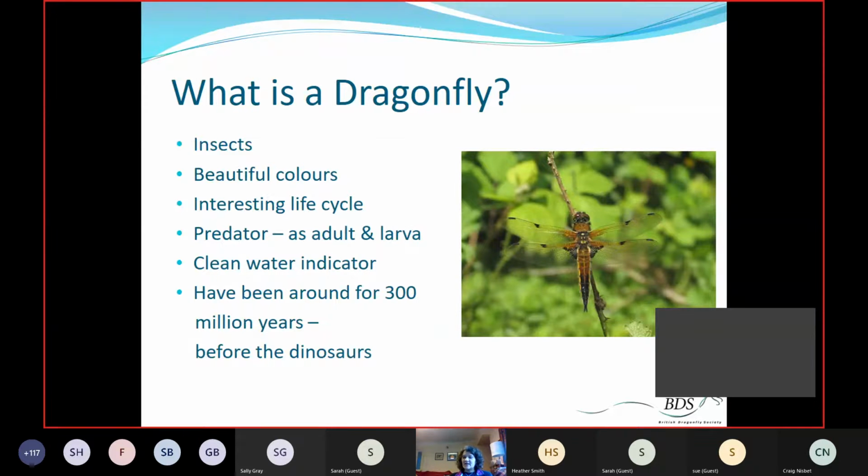We tend to think of dragonflies as these beautiful, brightly coloured, jewel-like insects that fly around on sunny days, but in actual fact, they only live for a few weeks as an adult, and they spend the majority of their life underwater. They can live for 5 or even 6 years underwater as a larva, and then the adult stage of their life only lasts for 1 to 8 weeks.